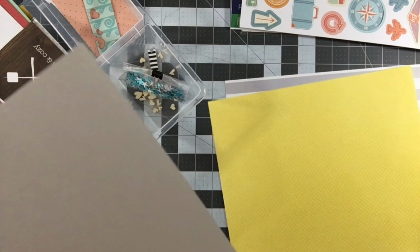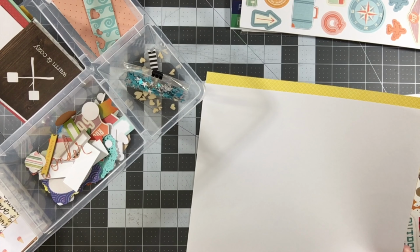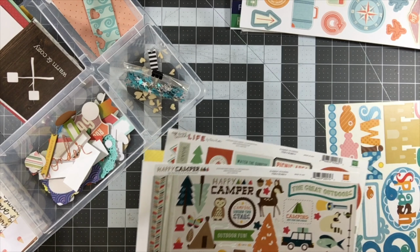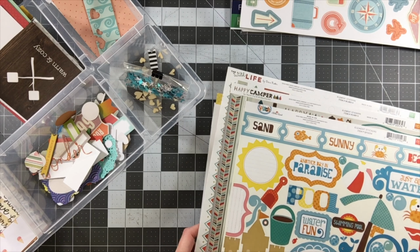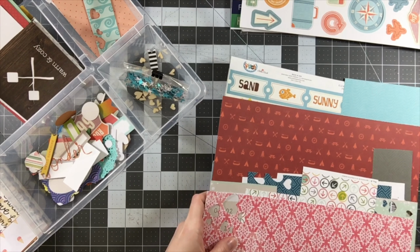So I don't know what I'll be able to make. I'll have to look through these photos that I have here. Let's see what's in there. And then a white piece of cardstock. Plus I have 3 sticker sheets, 12 by 12 sticker sheets, all from Echo Park. We've got the Wildlife, Happy Camper, and Splash. And then, of course, we've got the rest of our scraps.